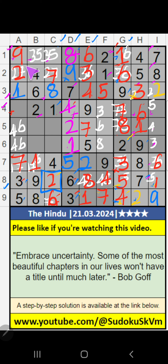Then column A, only one number is remaining, 8. 8 is confirmed here. Column C, 3 numbers are remaining, 3, 5, 9. Sixth row, we have 9. So 9 can't come in this cell. Then 9 is confirmed here.